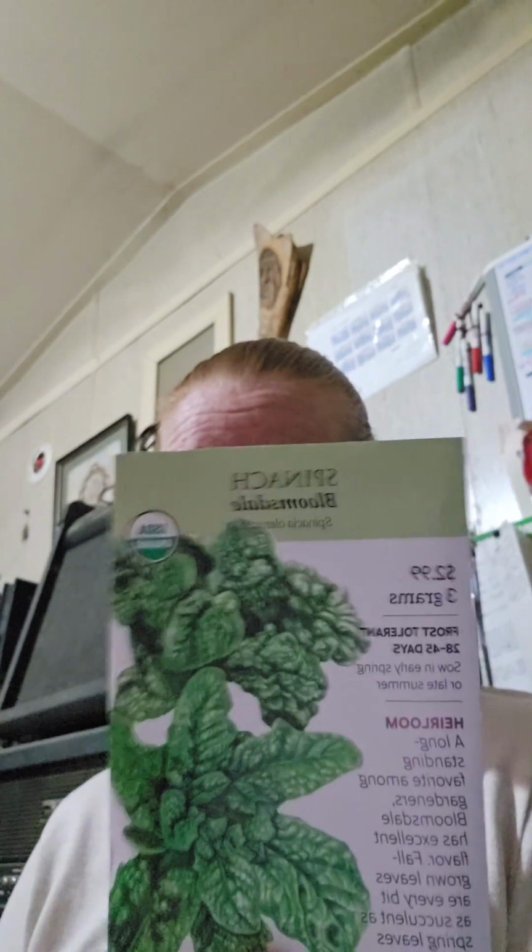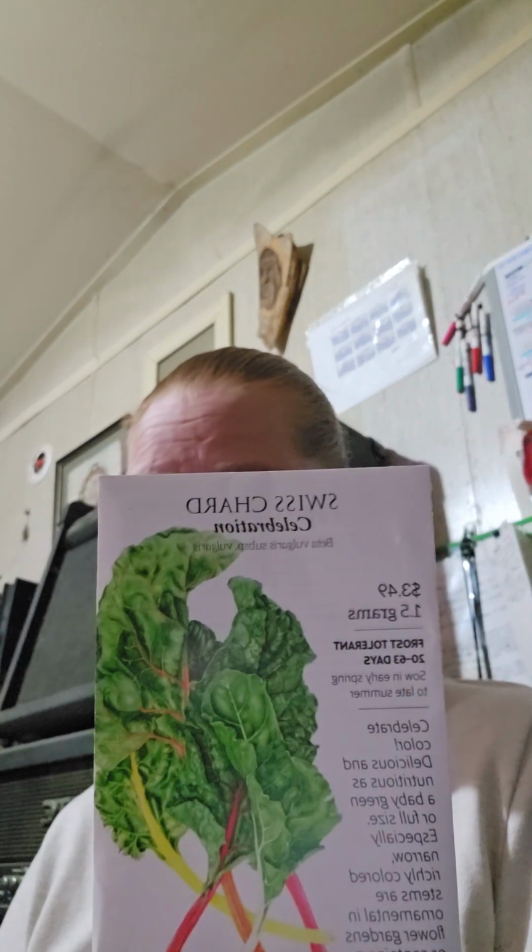The next one is Bloomsdale spinach. So that's going to be a good one. The next one is Celebration Swiss chard. And I did try to grow Swiss chard at one time, and it started, but it might have been because of the heat, it just withered away to nothing. So I'm hoping that this time we can get some Swiss chard going that's actually going to survive, so we can make some stuff with it.